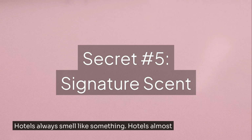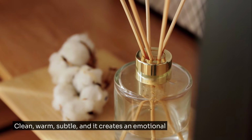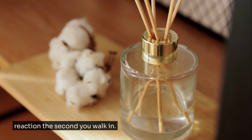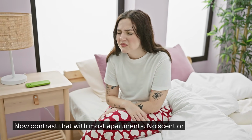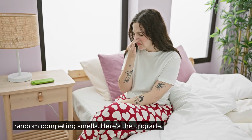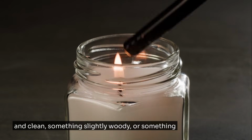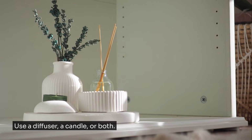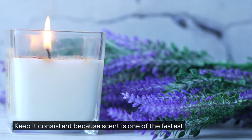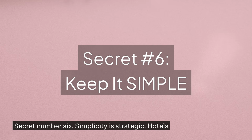Secret number 5, hotels always smell like something. Hotels almost always have a signature scent. Clean, warm, subtle, and it creates an emotional reaction the second you walk in. Now contrast that with most apartments. No scent or random competing smells. Here's the upgrade. Pick one scent profile and stick to it. Something warm and clean, something slightly woody, or something soft and fresh. Use a diffuser, a candle, or both. Keep it consistent. Because scent is one of the fastest ways to make a space feel intentional.